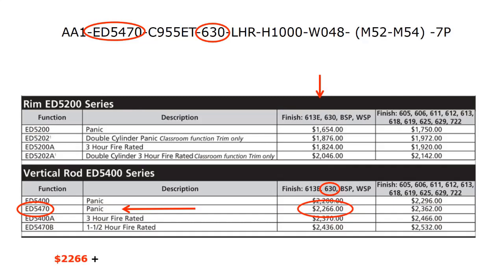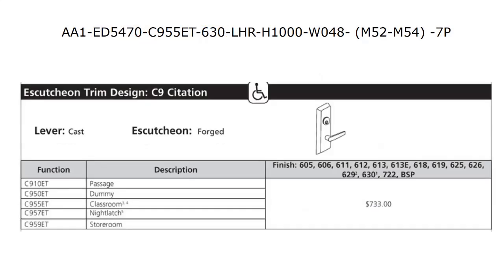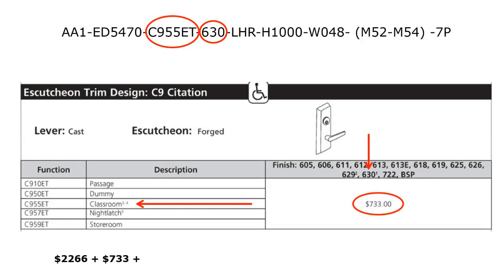Next thing you have to consider is the trim. What we're showing you here is for a citation lever. Doesn't matter which function it's being used for, all the functions have the same price, so the function is irrelevant. And once again, all the finishes are grouped the same. For a citation lever, the base price is going to be $733. So we add the $733 to our base price.